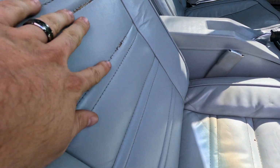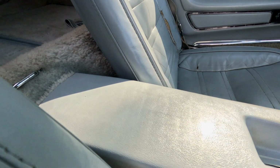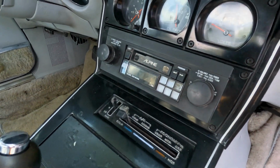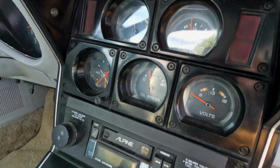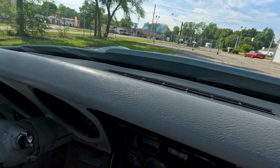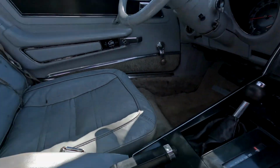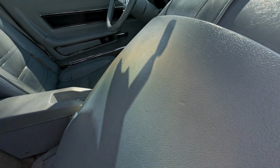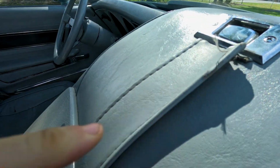Passenger side seat does have a couple holes in it, and a couple of the seams in the backrest are starting to come loose. But overall, the interior appears to be very original. Armrest again showing some very light age. There's a little center console. It does have an aftermarket Alpine head unit. That does work. All your gauges. Your dash is actually in very good condition. It's not all warped. Your latches in the back of the seat still work and function properly. The strap in the back does have a small tear in it. Your rear carpet again, some minor staining and wear from age.